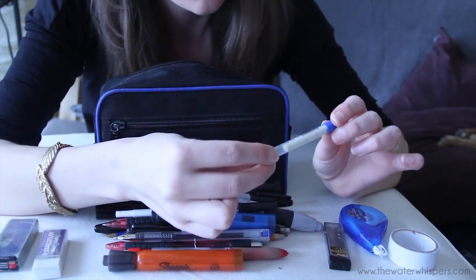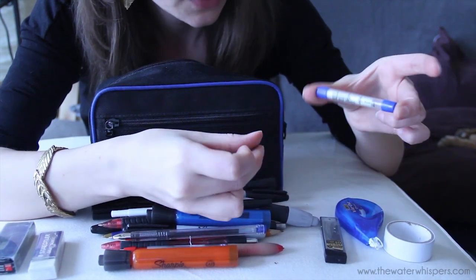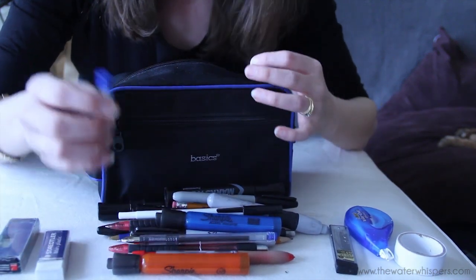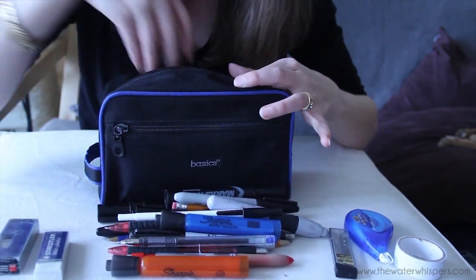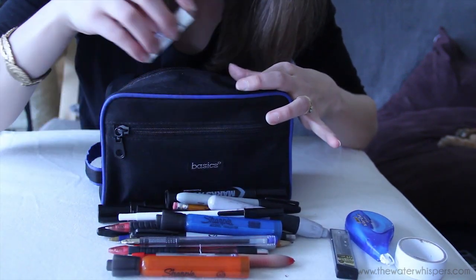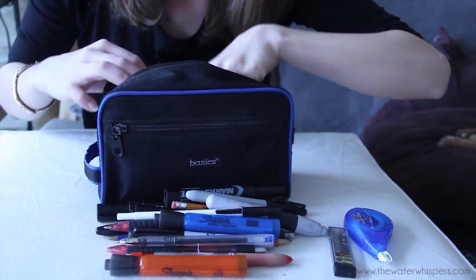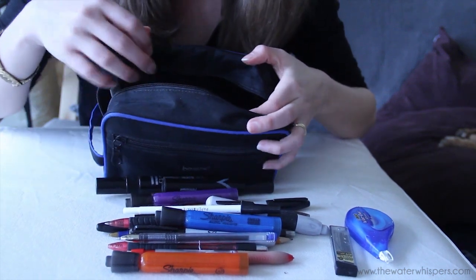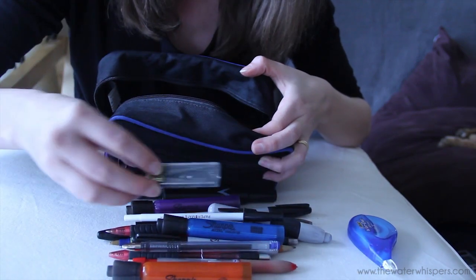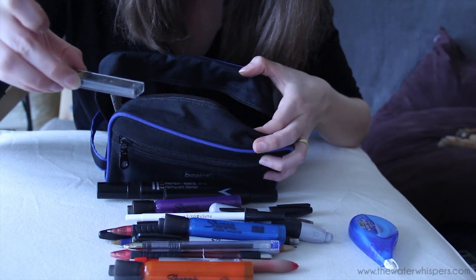This is a Tough Stuff Erasers from Papermate as well. So that's what's in here. And I'm going to put everything back. I always really like this sound.